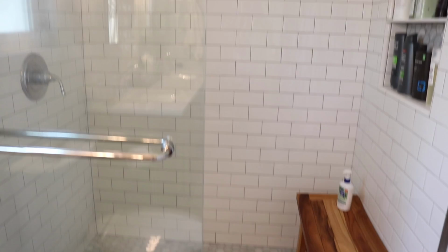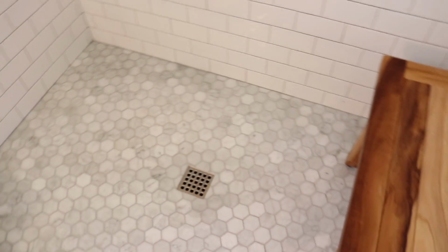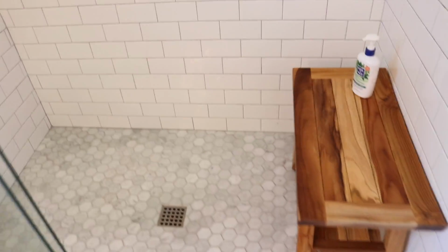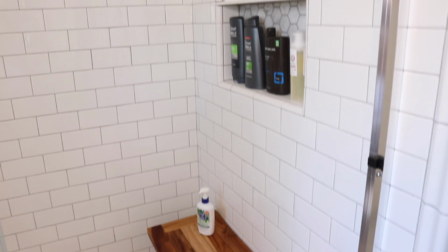The last area to talk about is our shower. So for the floor, we went with the Hex marble. I love the look of this. We did the light gray grout on the bottom, and it's the same grout carried all the way throughout the subway tile. This is similar grout to our kitchen. I just like the simplicity of it. It looks very clean, and it ties into our guest bathroom too.